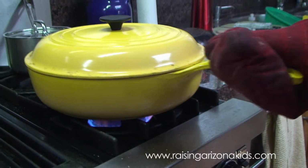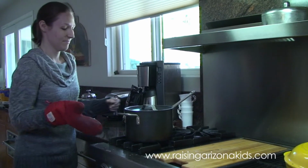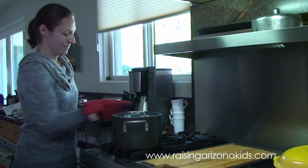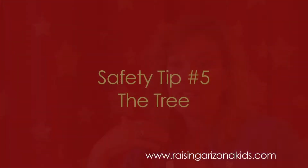Christmas dinner together and everything's moving and we're not thinking about the children. We have to use the same safety tips that we would use for any other meal. We have to make sure that the handles are turned so that they are inward and they're not outward, so that we don't have them coming over. If we can use the back burners and not the front burners, those are the preferable burners to be using. We need to make sure that we try to keep the kids out of the kitchen as much as possible.